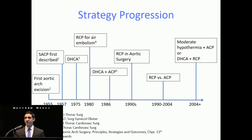Now, just one thing to note with this timeline, although selective antegrade cerebral perfusion was described as early as 1957, it of course was not a common practice until much later. In 1980, we see the emergence of retrograde cerebral perfusion primarily as a treatment for massive air embolism, so it has not yet been necessarily added as a common adjunctive strategy for cerebral protection. In 1986, we see deep hypothermic circulatory arrest being combined with ACP. We see RCP emerging more often in the literature in the 1990s.